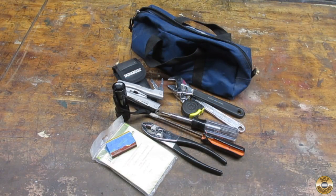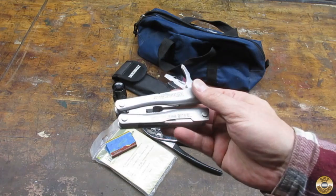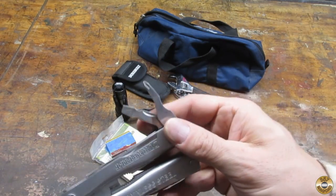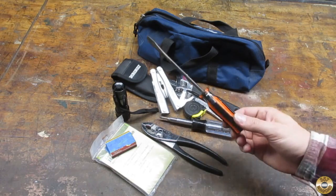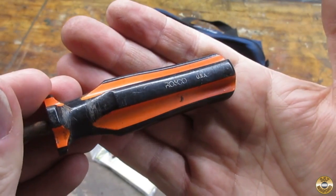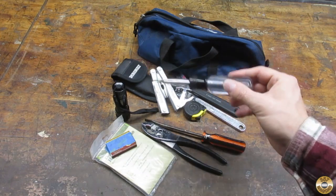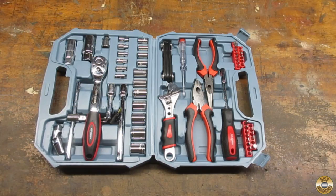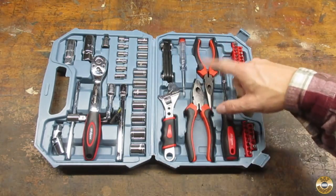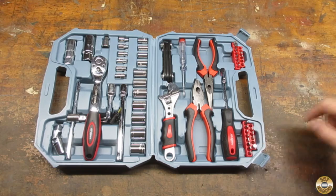I also keep tools in the cars. This is in one of the cars. There's one of these multi-tool Leatherman knockoffs. That's got a couple screwdriver bits. And another one of those, this is a Roscoe screwdriver. And then another one of these 6-in-1s. Mrs. Magdad's car has one of these ready-made sets. You know, it's got a socket set, some wrenches, some pliers, and it's got a bit driver and several different size bits.